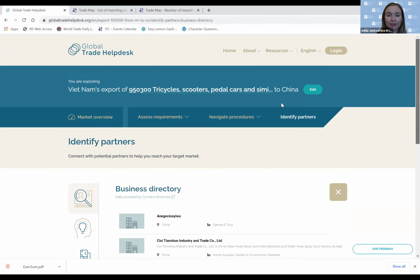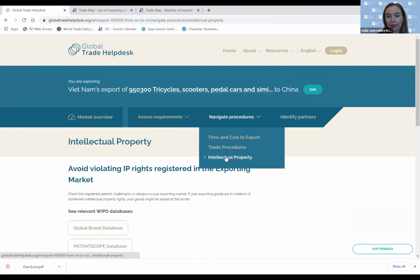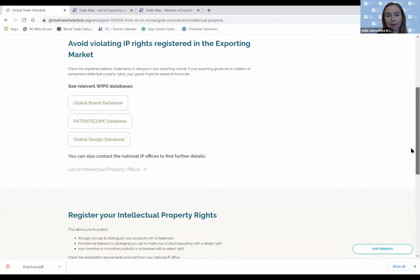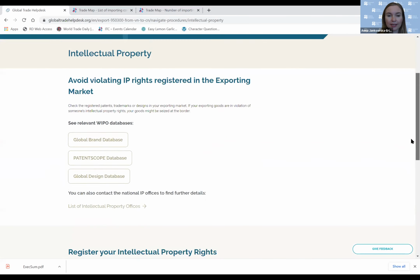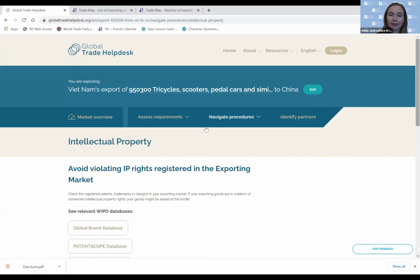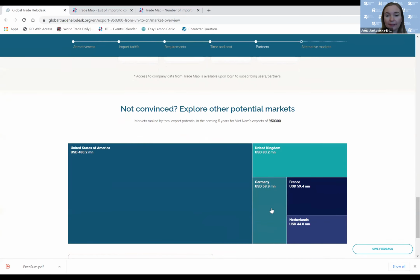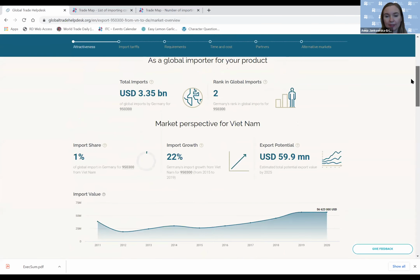I also just wanted to flag a couple of last elements. Here, under Navigate Procedures, there's also information about protecting your intellectual property. So if a firm is interested in protecting their IP rights, they can get further information and do that here. And last but not least, when we scroll down to the bottom, if we're not convinced by the results of the Chinese market, in a single click, we can update all of the same information, for instance, for Germany.